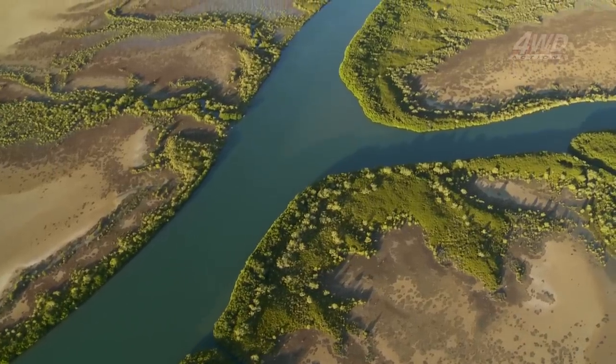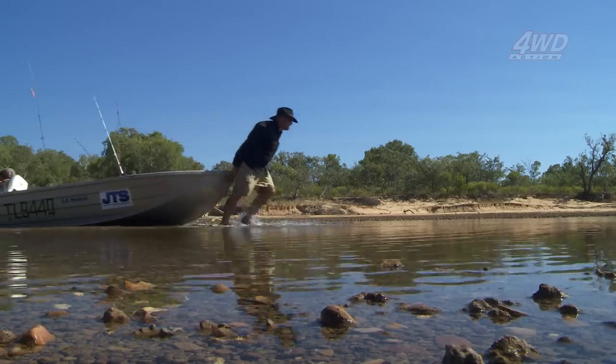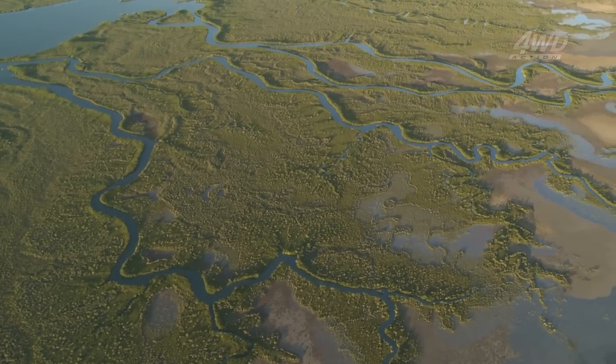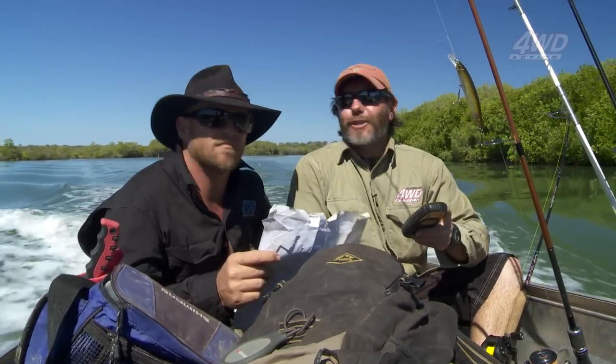It was a challenge to get up there. The tide dropped so low, we had to drag the boat through areas. We had to unload the boat to get up through to the Gulf. But we did it. And what a reward it was at the end. Absolutely incredible. Only a couple of k's to go, boys. You beauty!